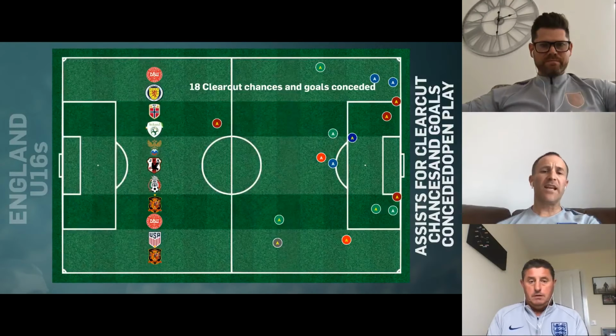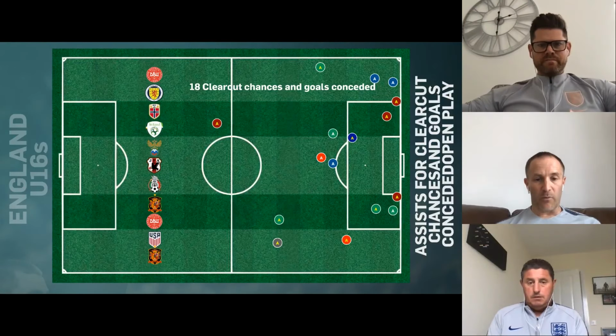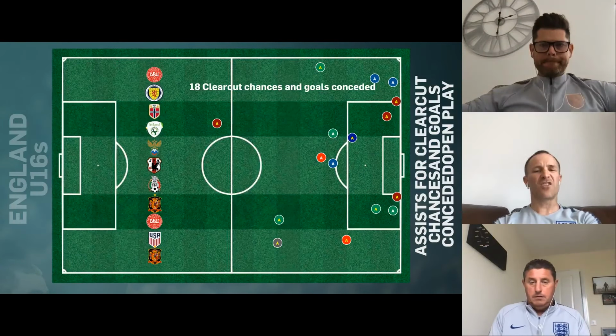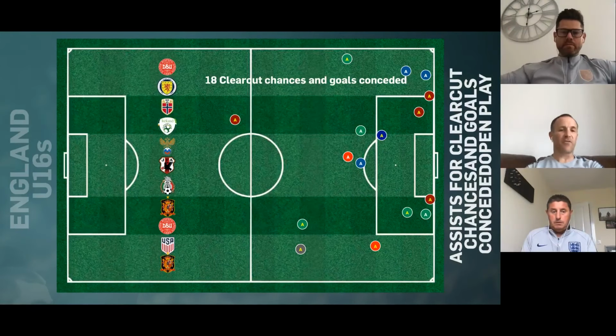Something really similar for clear-cut chances. I combined the clear-cut chances we conceded with the goals we've conceded. So the A with a yellow A went to a goal, and the green dot there with a white A, that's an assist for a clear-cut chance. That tells a similar sort of story in terms of the nature of the chances and the goals conceded against different opposition.